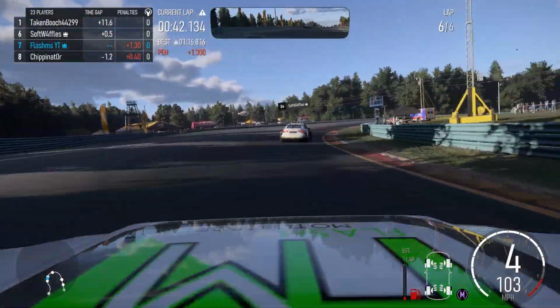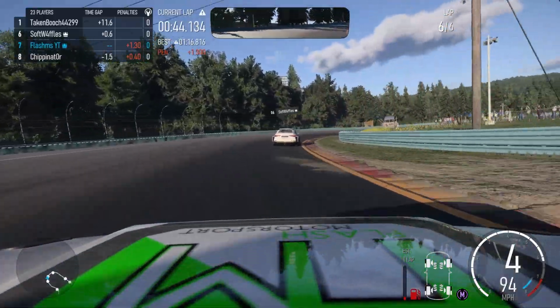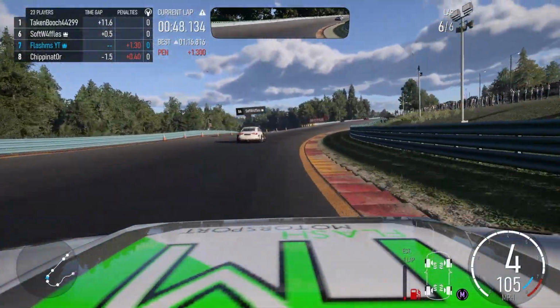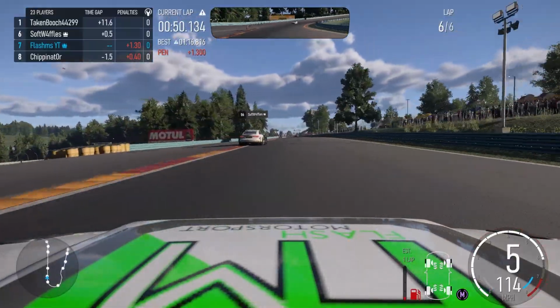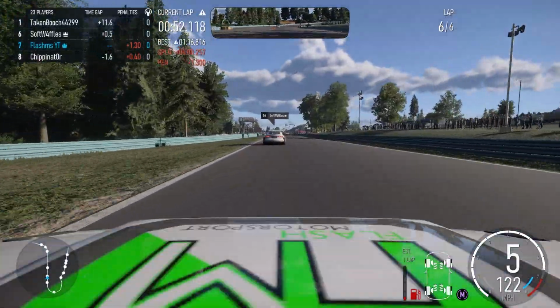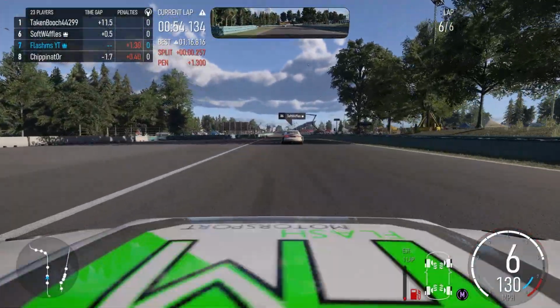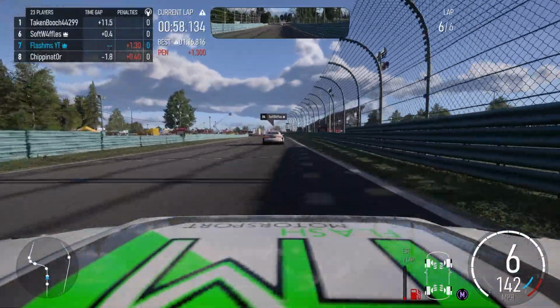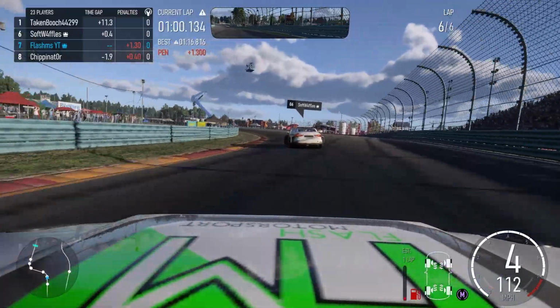The Honda Civic did go onto the lawn behind in the rear view mirror, so we're looking at the hut on the right side, start accelerating out of the corner. Soft Waffles is now 0.5 seconds ahead, and yeah, it's a shame. The penalty is, yes, frustrating to an extent, because it does compromise your race overall.